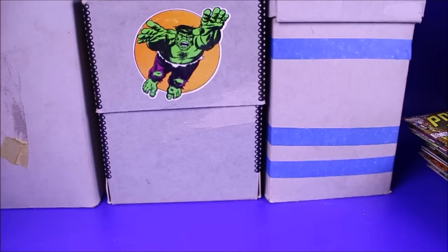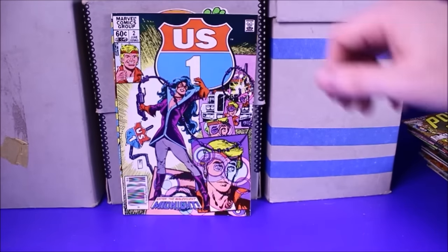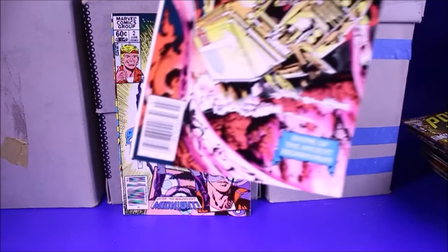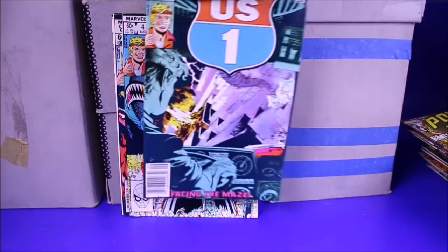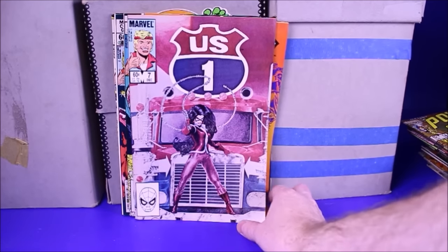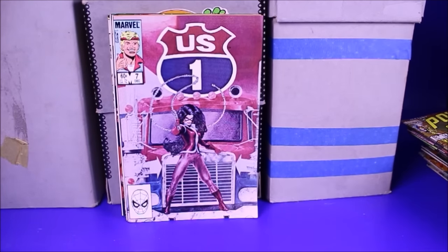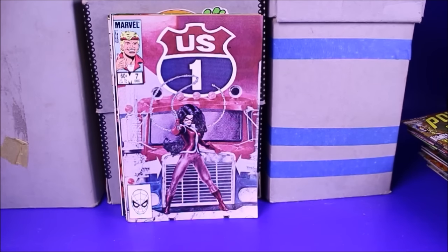Some oddball ones. US 1. These aren't really worth anything, I don't think. I mean, I don't know. Sometimes the weirdest stuff starts going up in value lately. Number 3, number 4, number 5, number 6, number 7. Worthless until it shows up on TV somewhere. Now starring on Daredevil, the dude from US 1. I don't know. I'm just joking.